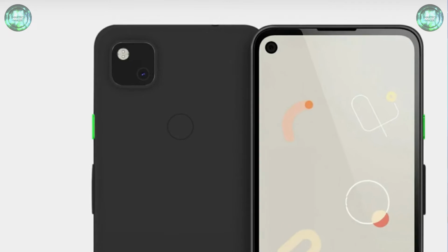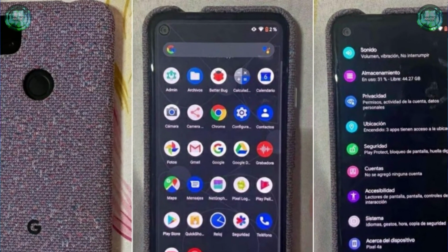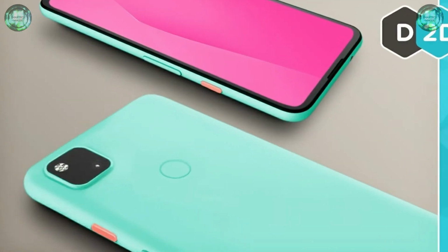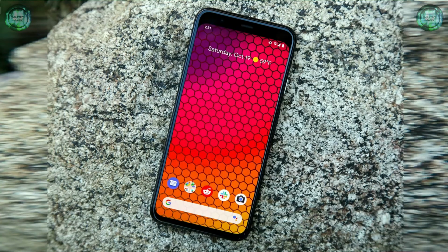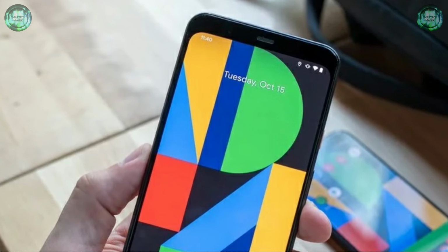Information regarding both the phones has surfaced online, and the Pixel 4a is reported to support UFS 2.1 storage for faster app loading and file transfer speed. The Pixel 5, on the other hand, is reported not to offer flagship level specifications this time around, and it may be powered by Snapdragon 765G and is also reported to feature reverse wireless charging and offer triple rear cameras.